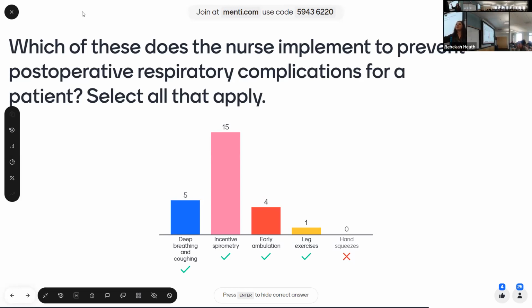Early ambulation, what does that do? It's getting up and going again, getting everything in our body moving. It can prevent pneumonia because they're going to be expanding their lungs. It's hopefully going to prevent blood clots because they're going to have their circulatory system pumping through. Blood isn't going to be in stasis as it was.